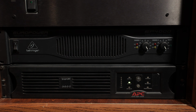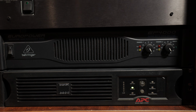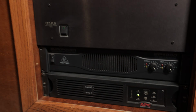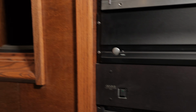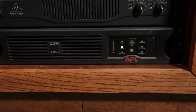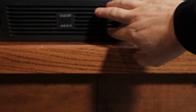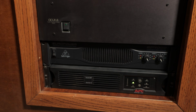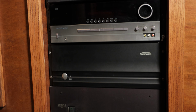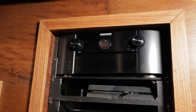Then way down here, we've got a Behringer EP4000. So this is what is powering all of his subwoofers, the 4 that are in this little infinite baffle setup right over here. And then at the very bottom, we've got an APC. So this is pretty much just a backup, or at least a surge protector for the rest of the components. So just a really sweet, simple setup, but we've got a great looking unit here.